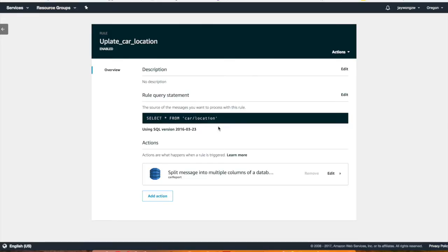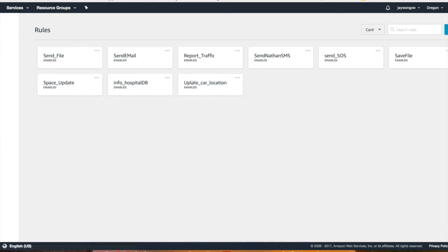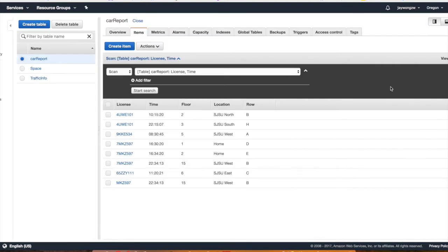For this project we chose Amazon Web Services as our cloud computing platform and our database server. This is the AWS IoT console for our IoT device. Once we receive any message published to the topic car location, AWS IoT will automatically split the message and push it into the corresponding columns in our database. And here are the multiple rules that we set for the IoT device. And here is our database.